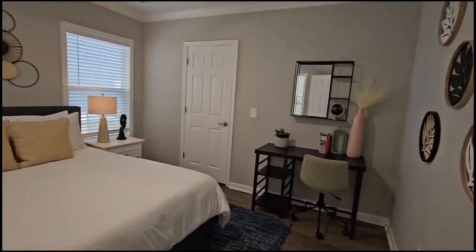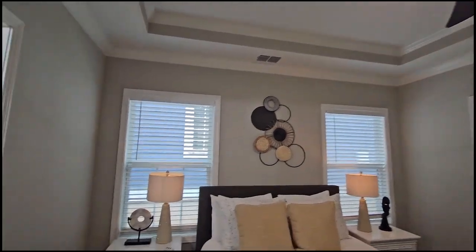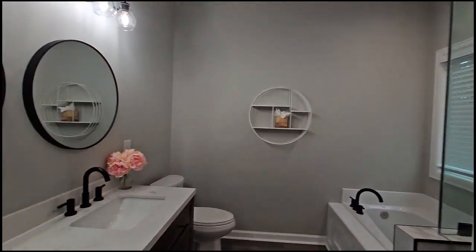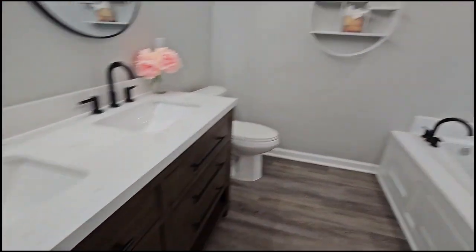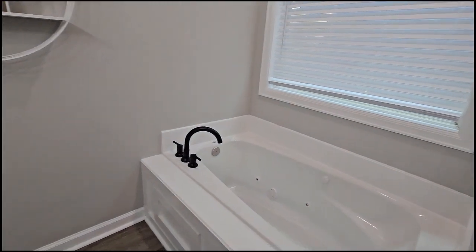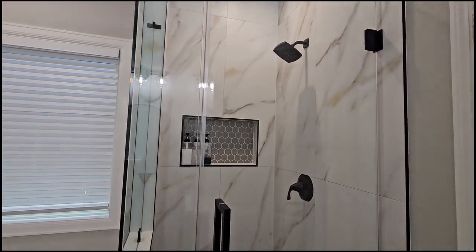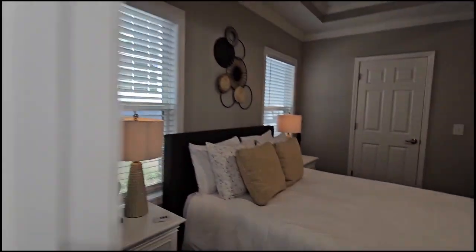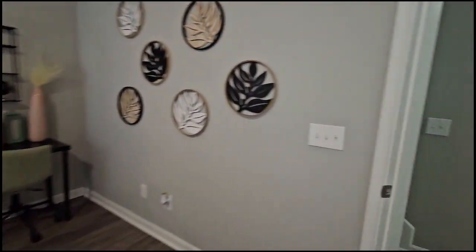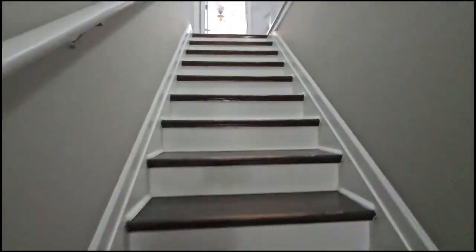Very spacious as well. Designer ceiling fans, tray ceilings, and then this one has a private bath. Dual sinks, custom cabinets. It has a jacuzzi bathtub and a custom tiled shower with glass enclosure. Come back out now. There's the kitchen if we go that direction, but we're going to head up the stairs.